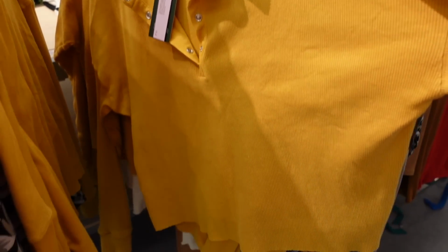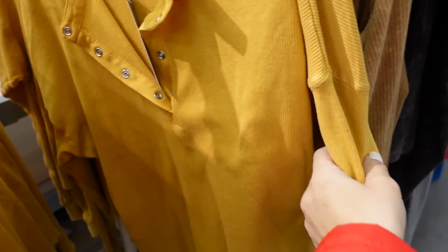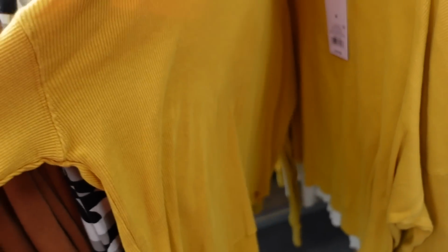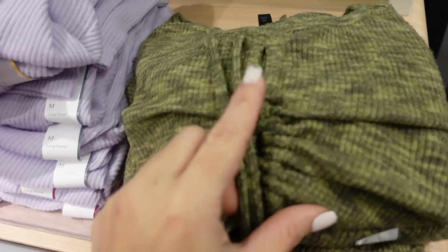Also seeing a new snap button top from Wild Fable. So this one has that higher neckline, ribbed drop sleeve. Also has that ribbed wrist. Has the raw hem at the bottom in the mustard. Also comes in blue. They're $16.